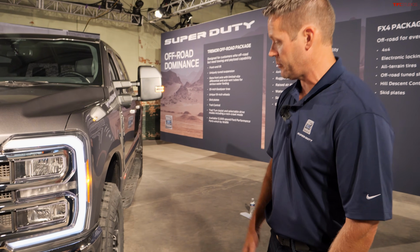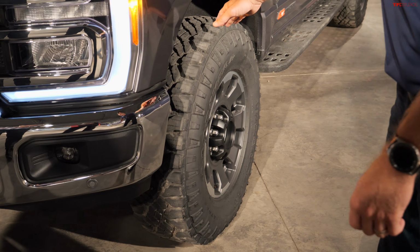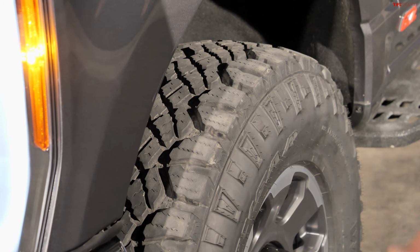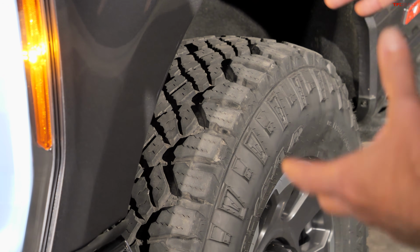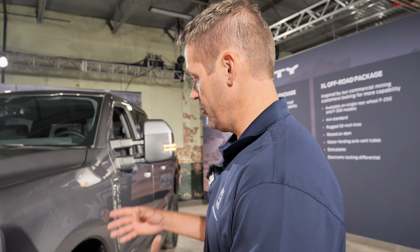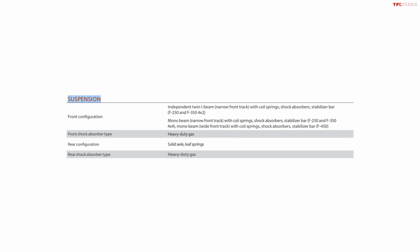This is obviously our Tremor truck, so it has the Goodyear Duratrac on it. The tire code is new for 2023 to improve both traction and some handling characteristics. We've got some new components in the front end. We brought our new front axle, front differential in for Super Duty. We've also got some new, as I said, shock tuning on this truck. So it's all the way across the board, right?